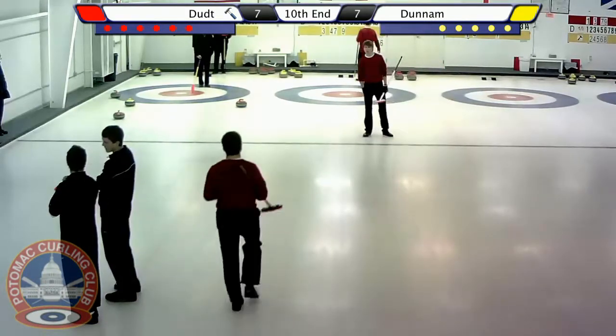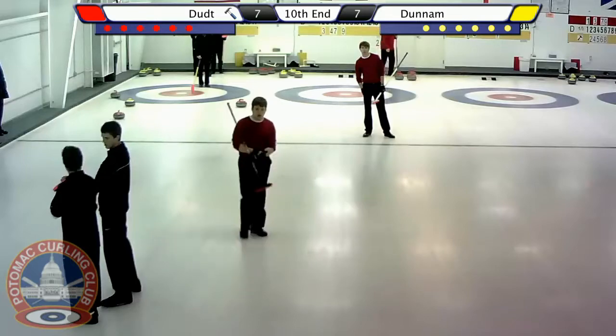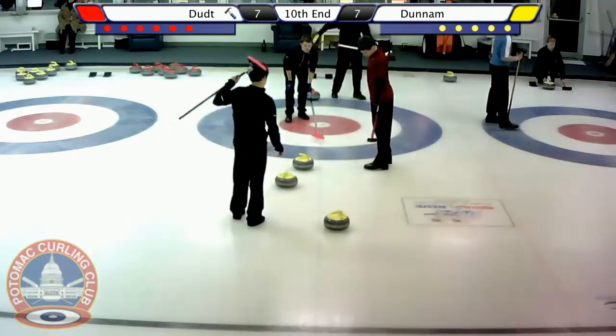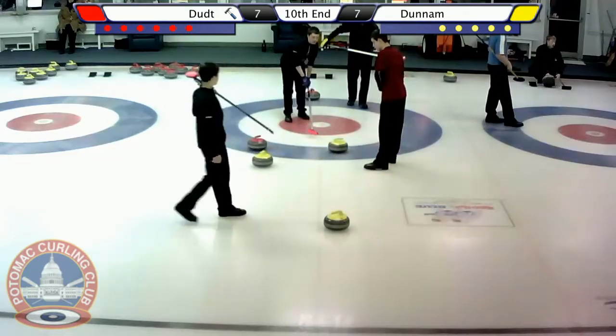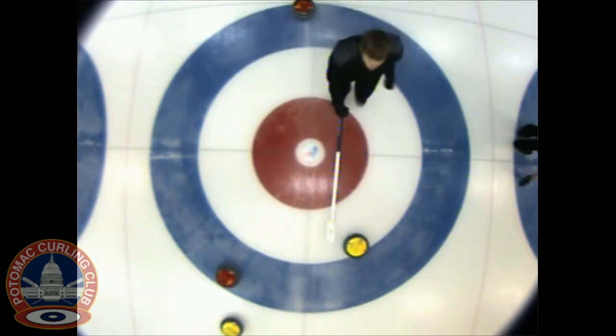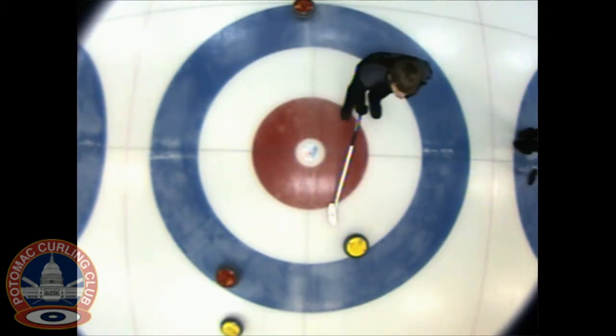Dunnam with a draw weight, probably looking to promote one of his guards into the 4-foot. He's a little wide. Rolls his shot rock in front of the red and promotes one of his yellow guards into the 8-foot, but is still pretty exposed.